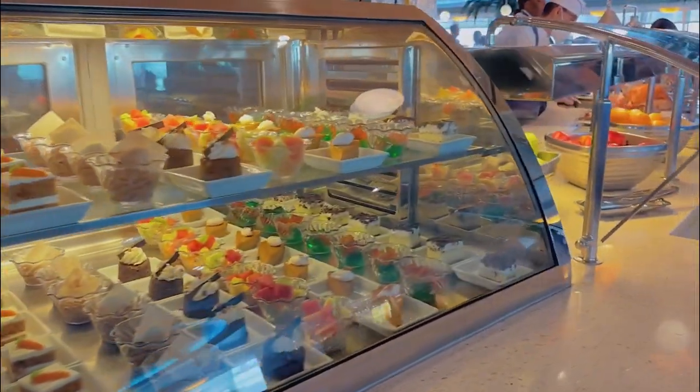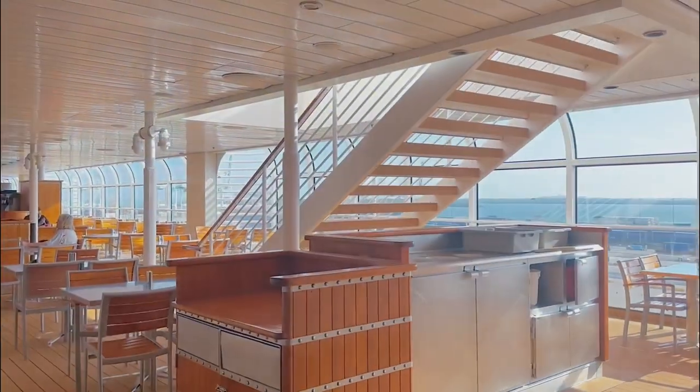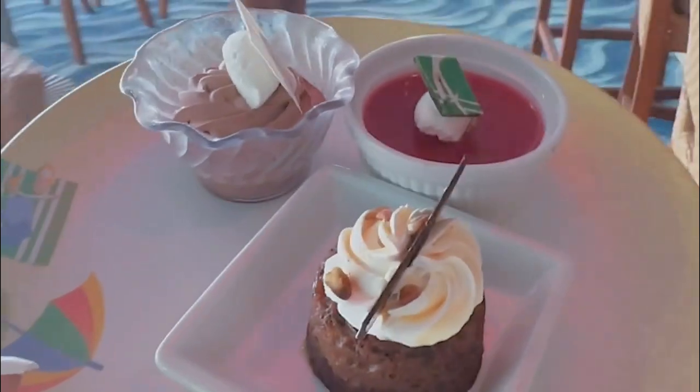My favorite part was the dessert because I could just get as much as I wanted and they had quite a bit of amazing options. So we can just go towards the outside to sit by a nice window and just enjoy our dessert for the rest of the time.